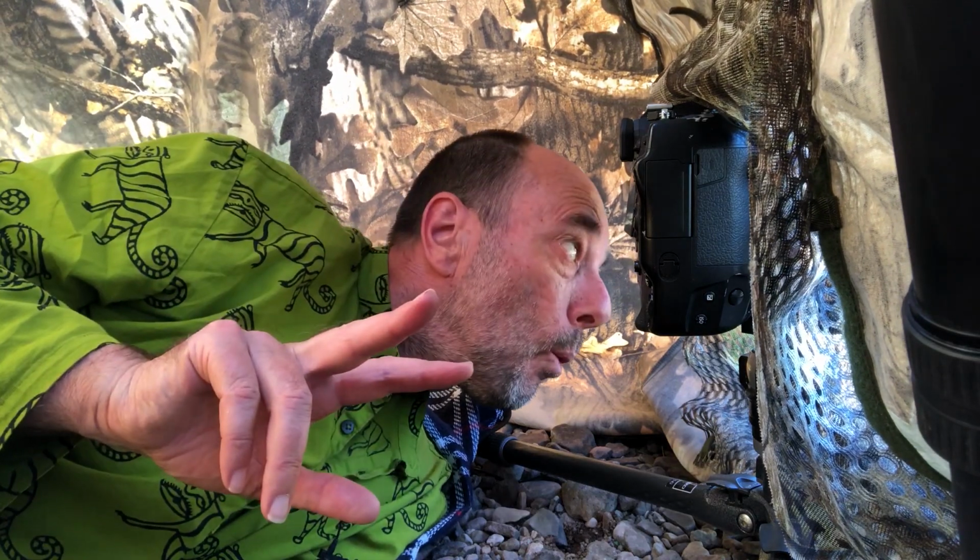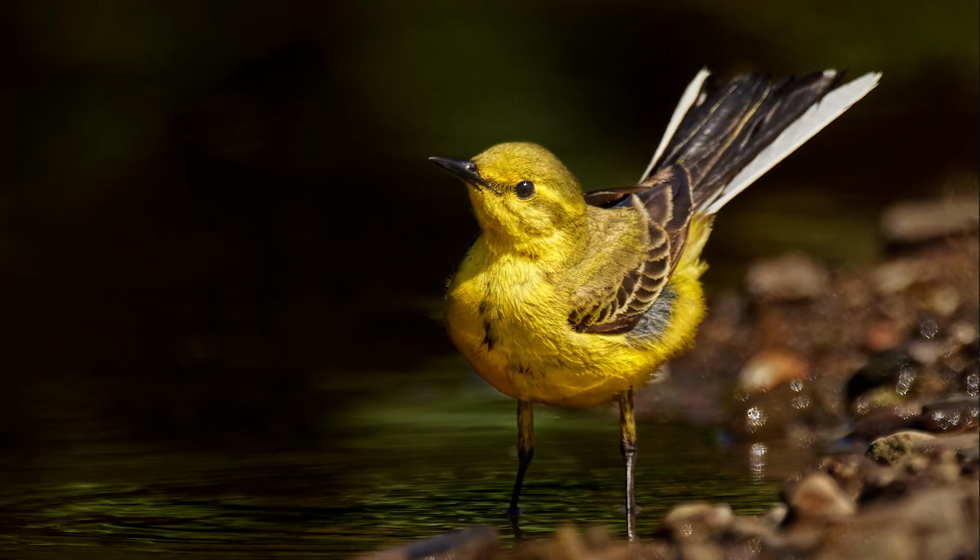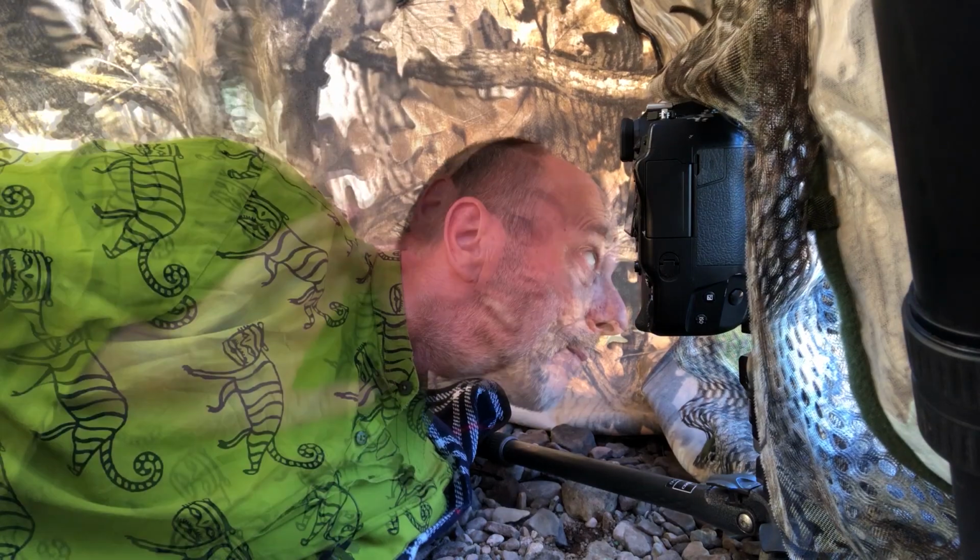First action, there are two wagtails coming now. I thought they were grey wagtails when I first saw them. I've only seen them through binoculars from afar, but it's not. It's a yellow wagtail, and yellow wagtail is even brighter than the grey wagtail male. It's the first time I've ever seen them up close, and they're coming.